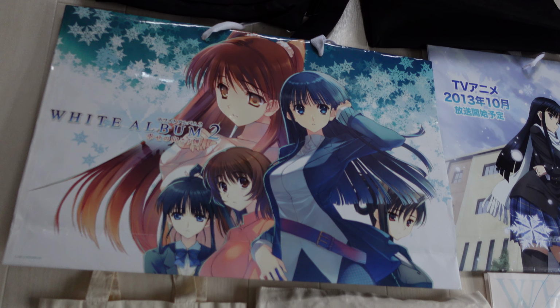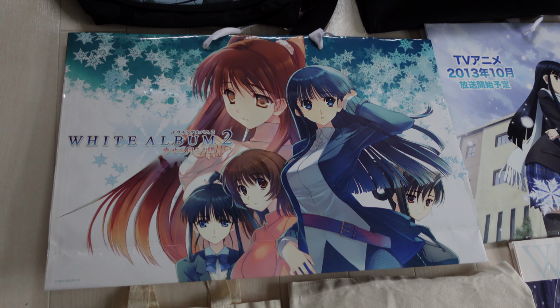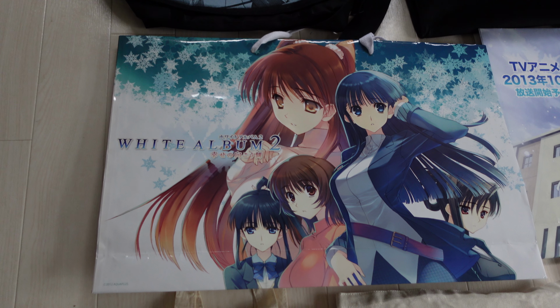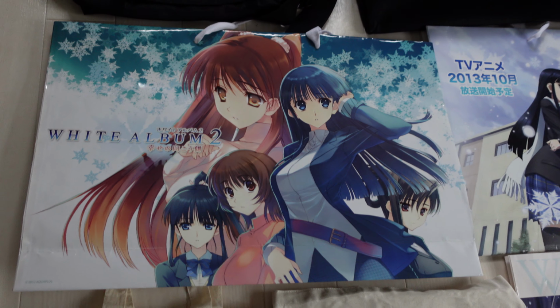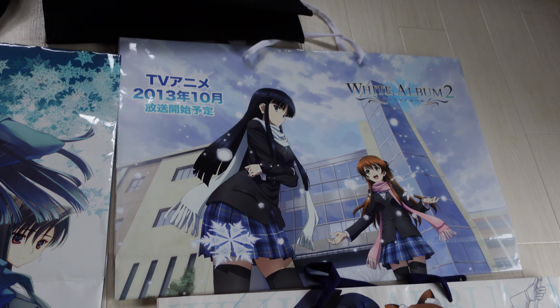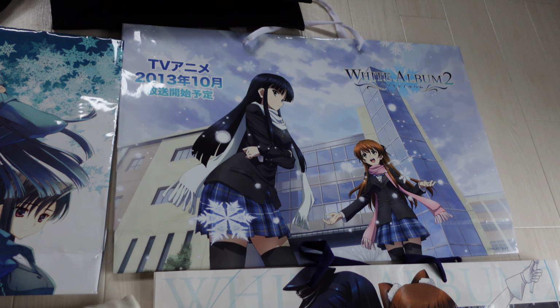Now I have 3 shopping bags, and these bags actually came from Comiket. That's Comic Market, Japan's biggest doujinshi and anime convention. So this one here is the White Album 2 bag from one year. Another year they did a TV anime bag. So if you bought White Album 2 merch, you'd have something cool to take it home in.